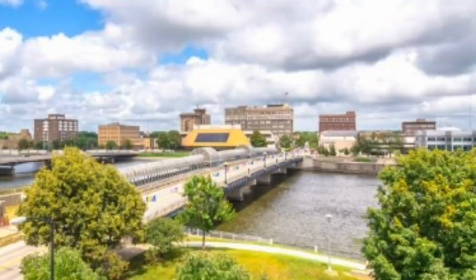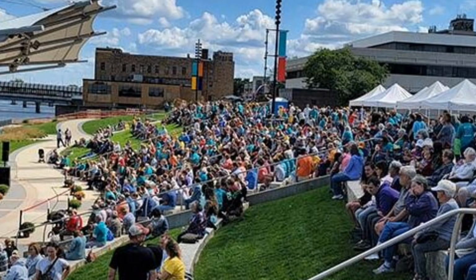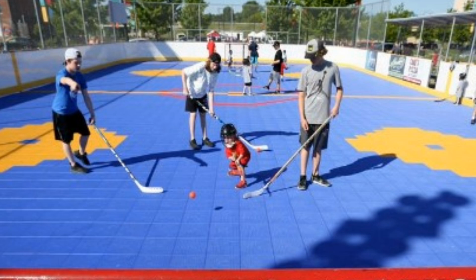Get ahead in Waterloo, Iowa. Located on the Cedar River, Waterloo dramatically re-energized its downtown in recent years by completing a huge riverfront renaissance initiative that includes a plaza, riverwalk trail, amphitheater, splash pad, and deck hockey rink.